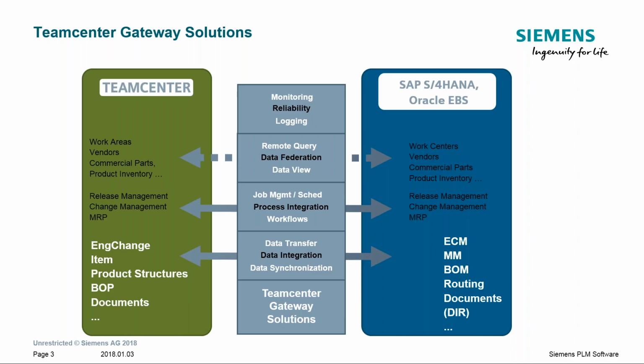And then the last thing is our admin console, and this really handles the reliability portion of the integration. It does all of our monitoring, it does all of our logging. It's also got our scheduler inside it, so we can schedule when tasks are going to be performed. It does the load balancing, so if we're integrating huge quantities of data, we can break that up and split it out over multiple servers to enable that transfer to happen in a timely manner.